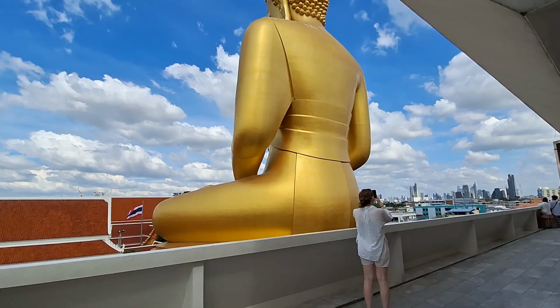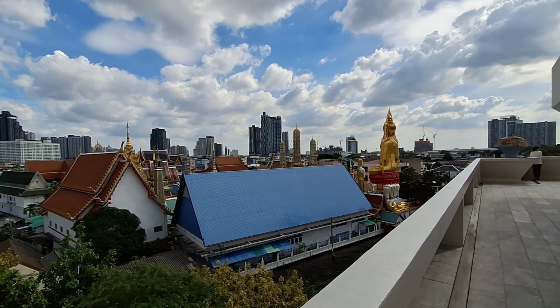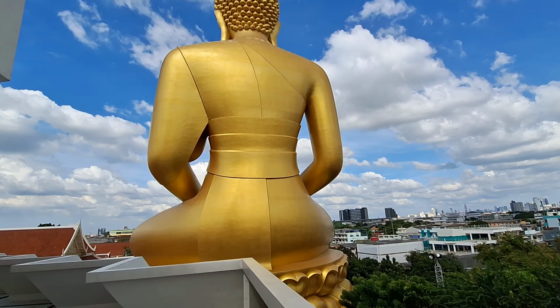Now on this floor, you can go out and admire the 360 degree view of the sky and see the beauty of the city.